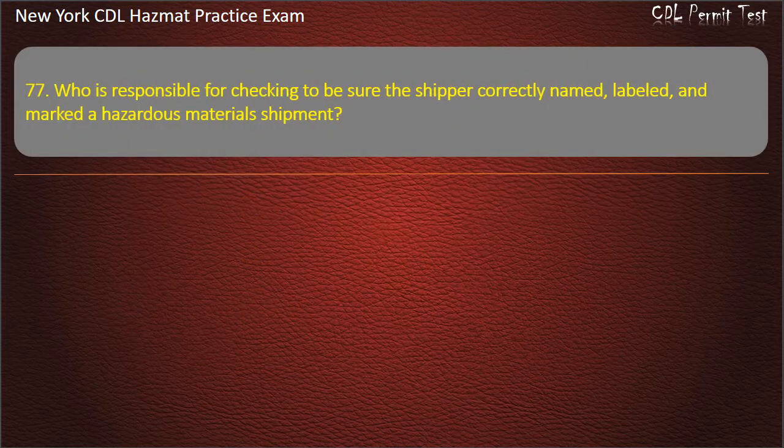Question 77. Who is responsible for checking to be sure the shipper correctly named, labeled, and marked a hazardous materials shipment? Carrier. Shipper. Manufacturer. Answer. Carrier.